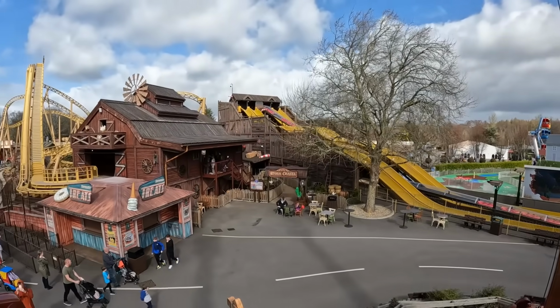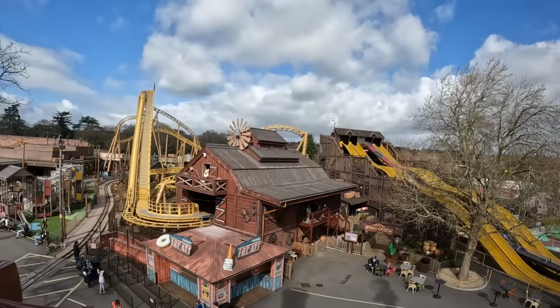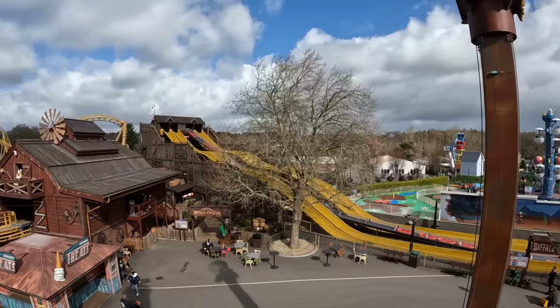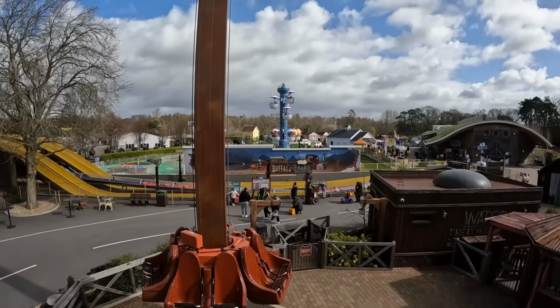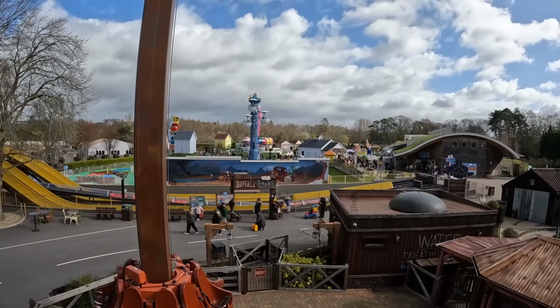Hey, up we go. Oh, look at the views already. Storm Chaser over there. Looks amazing up here, doesn't it? And yeah, we've got two of these towers. Obviously, when it's busy, they'll open the other one as well. And you get a great view of Peppa Pig World over there as well.